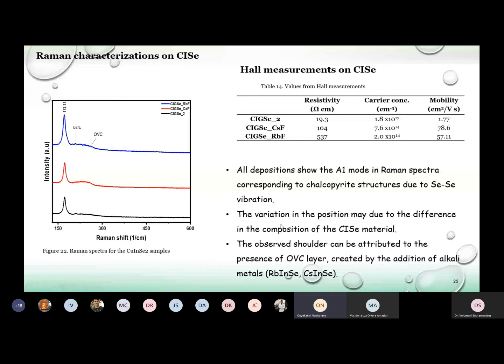Now, this can account for the maybe significant loss in the VOC, but what was lost in the VOC of the solar cells after the fabrication can be gained back due to the increase in the mobility. We can say that the mobility increased to about 50% and more after the post-deposition treatment with these metals.